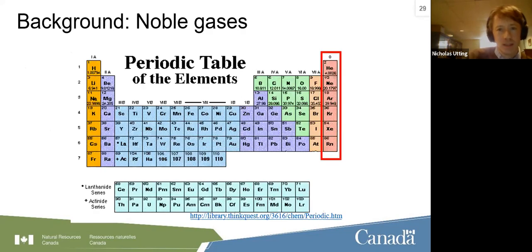There's not a lot of people that really work on noble gases in groundwater, so just a recap. Noble gases are on the far right-hand side of the periodic table. In this study I'm not looking at radon, right down here, but we've looked at helium, neon, argon, krypton, and xenon. The reason they're of interest is they don't participate in any chemical or biological reactions.